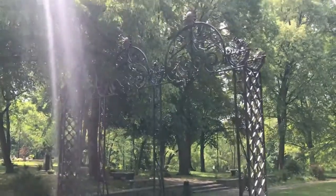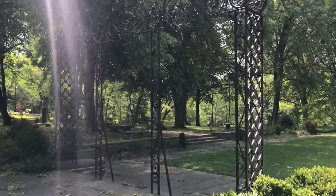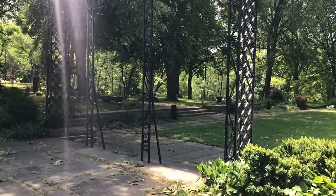And holy cow, aren't these gates just so beautiful? Very pretty. One thing that they do not have is garbage cans. There's not one to be found. So just keep that in mind if you plan on bringing your pet or you don't want to carry any garbage around with you. There's no garbage cans here.